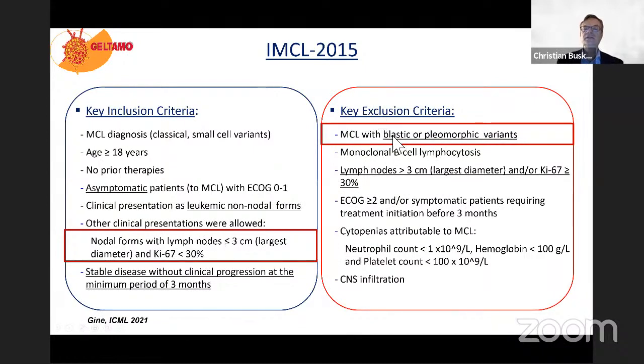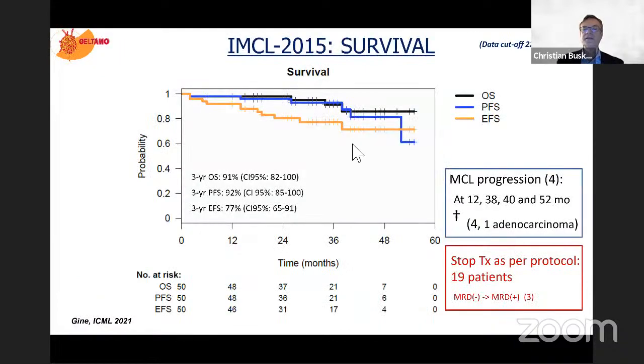You see actively patients were excluded with blastic or pleomorphic variants or larger lymph nodes or higher Ki67 positivity. But nevertheless, it's a very mild treatment. You have a treatment where you have the possibility to stop ibrutinib. And these are the first data. The follow-up is still short, but you see here that actually overall survival, but also the PFS is quite dramatic. So it's around 80% after 4 years. And it seems that it's possible, at least in a part of patients, to stop treatment per protocol.